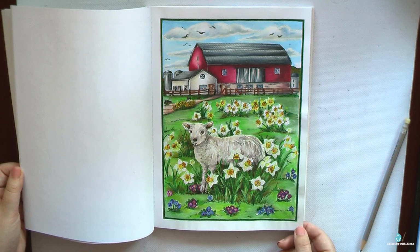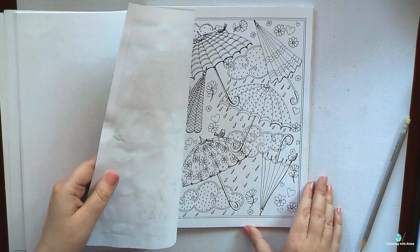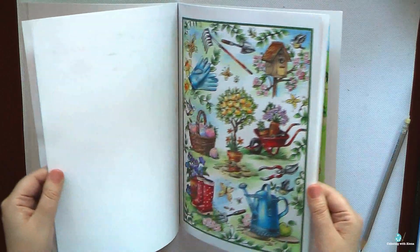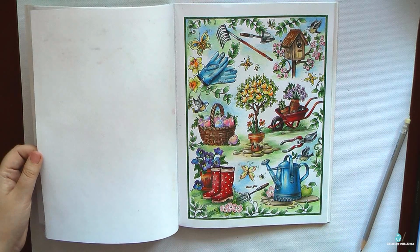For all other pages which I finished in this book, I used Prismacolors. It was probably my first time coloring sheep, and it was interesting to color the wool. And also I like a red barn. I always liked them when I saw them in some American movies.